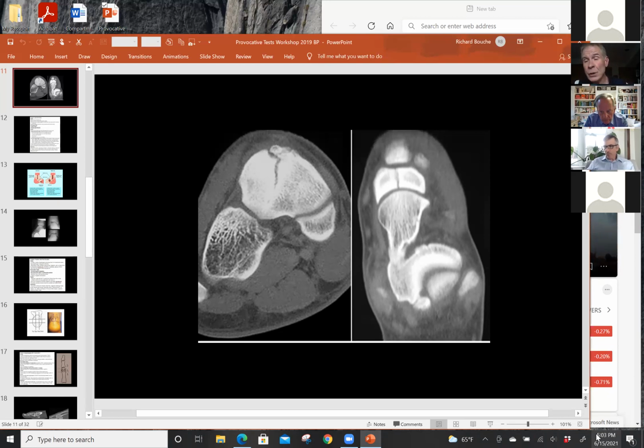Okay, so that's how you're going to get to the diagnosis. And then once we have it, go ahead and treat it. But one thing, we may disagree on treatment, but we have to agree on the diagnosis. I mean, we just have to agree on what we're treating.